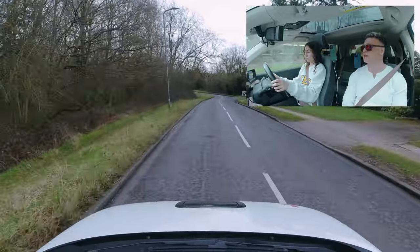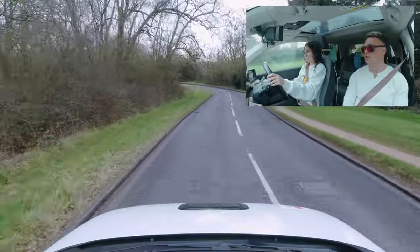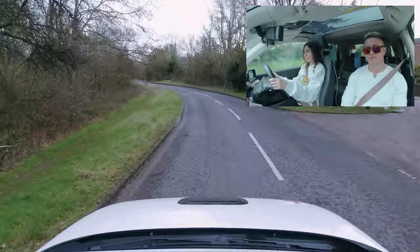So when we reach about 60 yards from the junction, after 300 yards, turn left, Clifford Road.